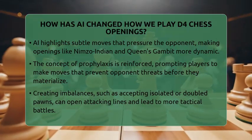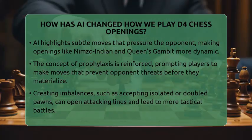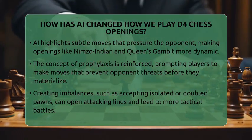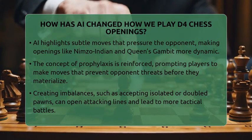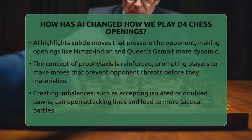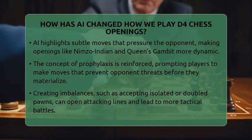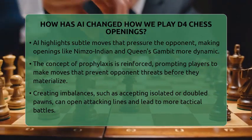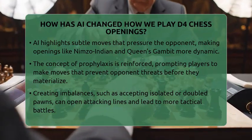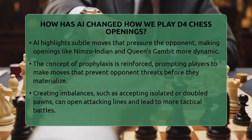AI also promotes the idea of prophylaxis, which means making moves that prevent your opponent's plans before they happen. This adds a layer of strategic depth, as players learn to anticipate and counter threats with subtle moves. It's no longer just about attacking or defending, but about thinking ahead and shaping the game to your advantage.